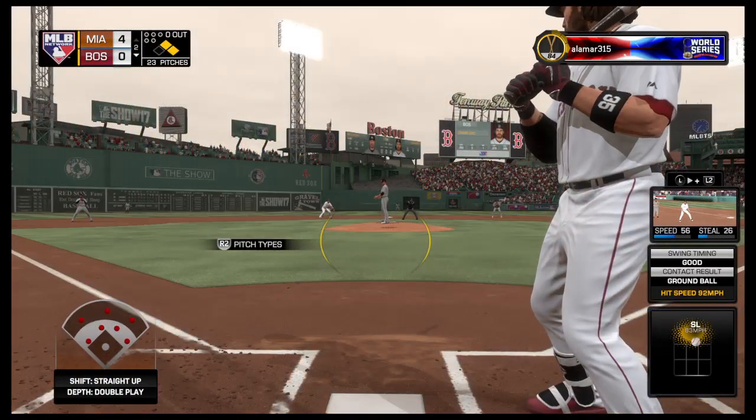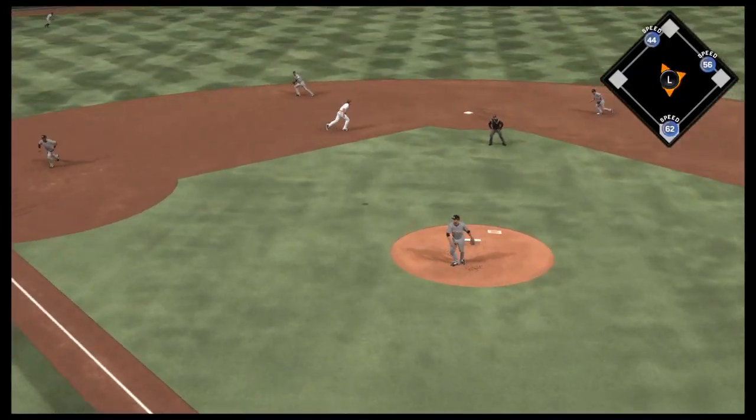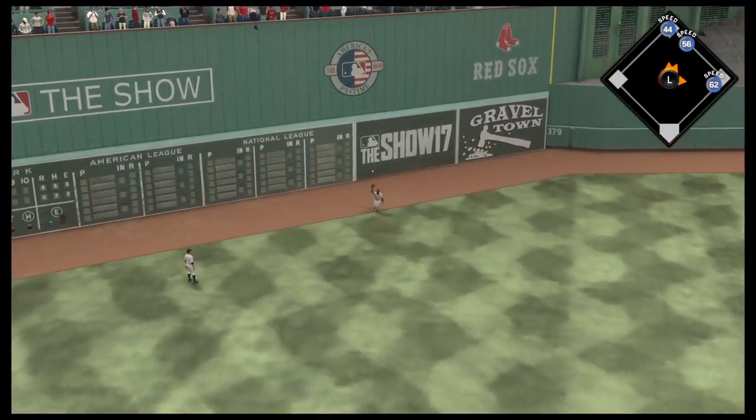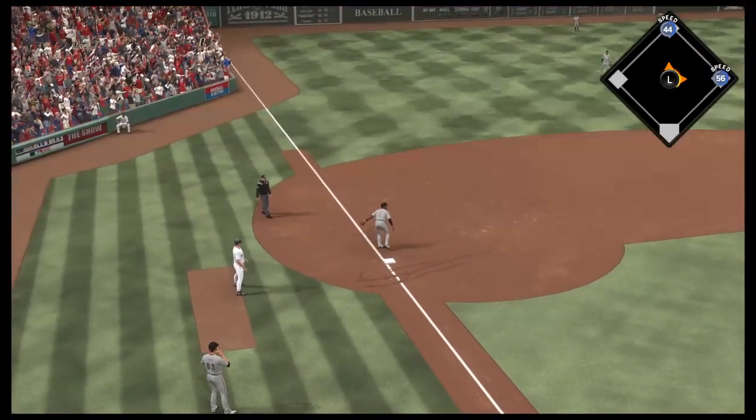Brandon Crawford. He's ready for his first at-bat of this early season contest. This is hit high in the air out toward left center. Span will slide over and put this one away, and that's out number one.